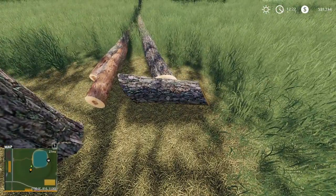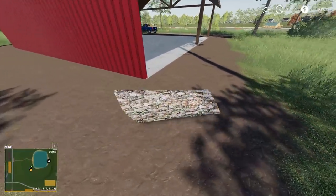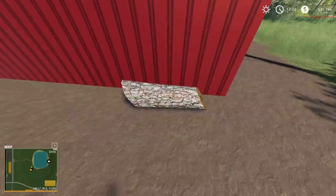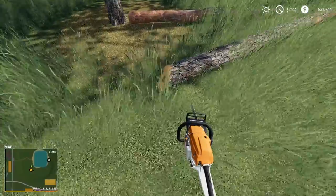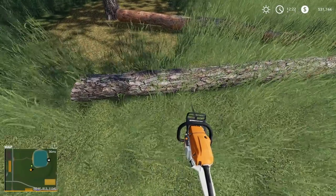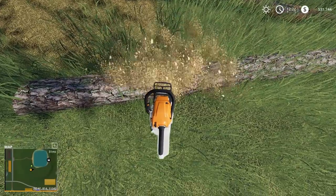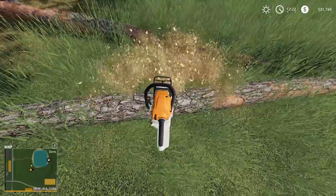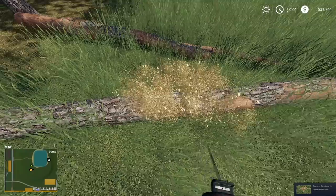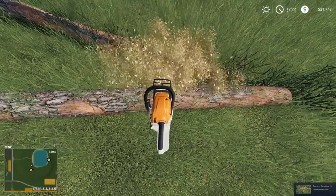I actually think that's probably a decent piece right there. And if they want to cut and make seats, whatever they want to do, they can do. If they don't want to do nothing, then don't do nothing. Let's see, we'll cut here. And probably here. There we go. Get a little sized tree.